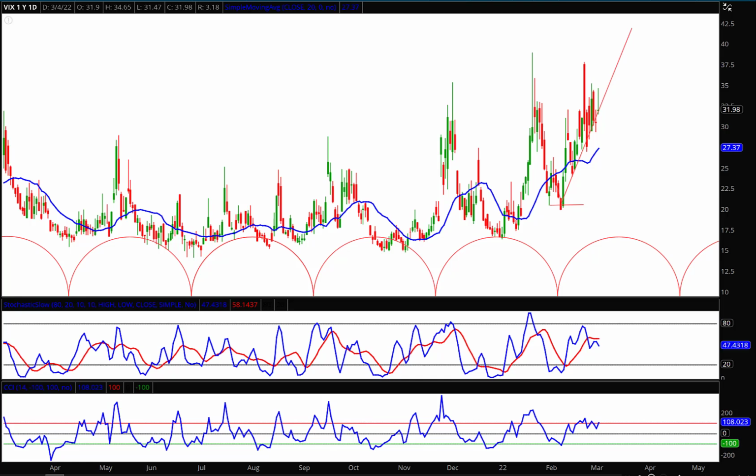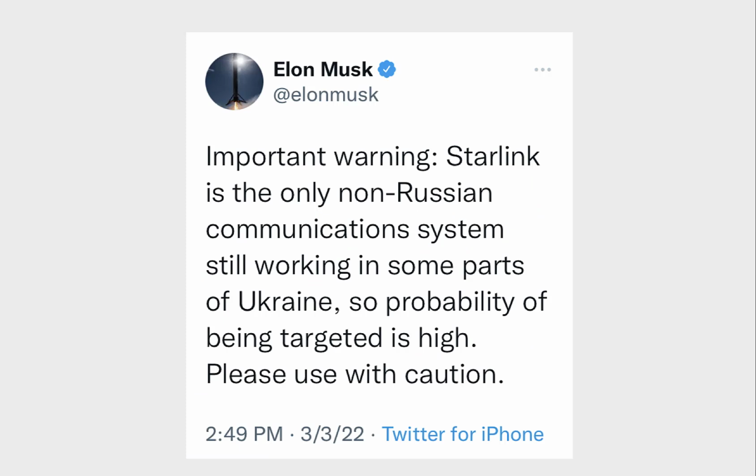Now, one other thing I want to point out, because this came out through Twitter, Elon Musk put out this message. It's actually a warning. You don't see him do that all that much. But Starlink, which is his low altitude orbit satellites, are the only non-Russian communication system that's still working in some parts of the Ukraine. Now, I know it's not funny, but if they start shooting down his low altitude satellites, that could put some pressure on the rest of the internet.